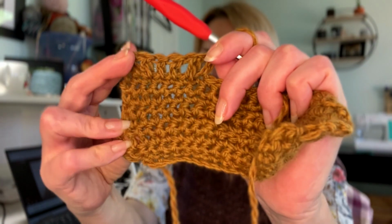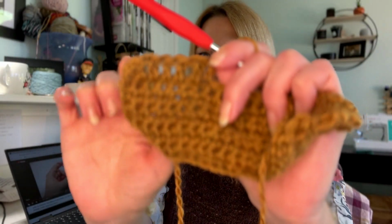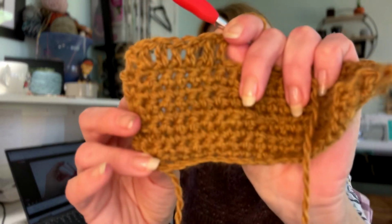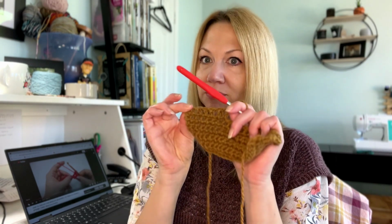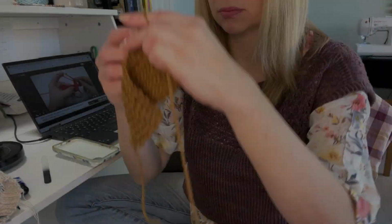So this, I guess, is more open because you're adding that extra yarn over in there. So that makes sense that you're getting a more open fabric. The camera just doesn't know what to focus on, but you're getting that more open look. Okay. And then I think I recall that at the end of the row, instead of chaining one to turn, you chain two. I'm gonna watch my video some more here.